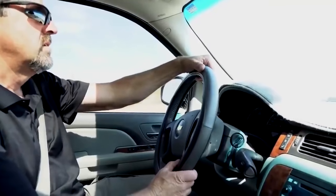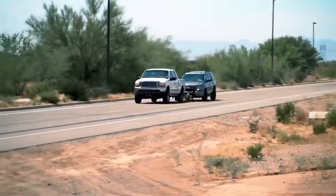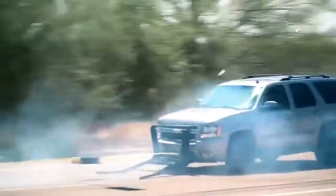Police officers are using new technology when trying to stop fleeing vehicles. This device gets caught entangled in the suspect's wheel, which allows the officer to slow down the vehicle from behind.